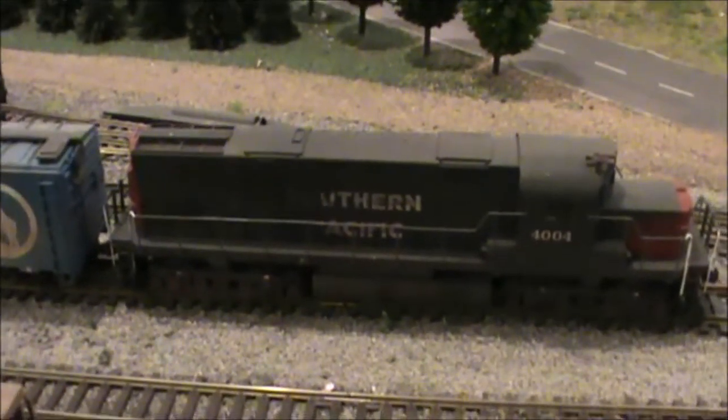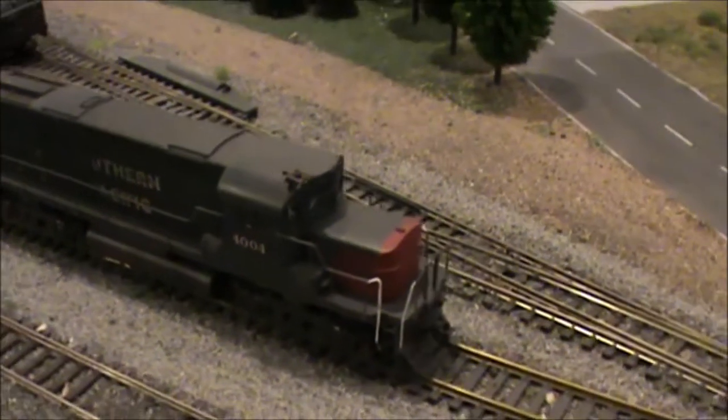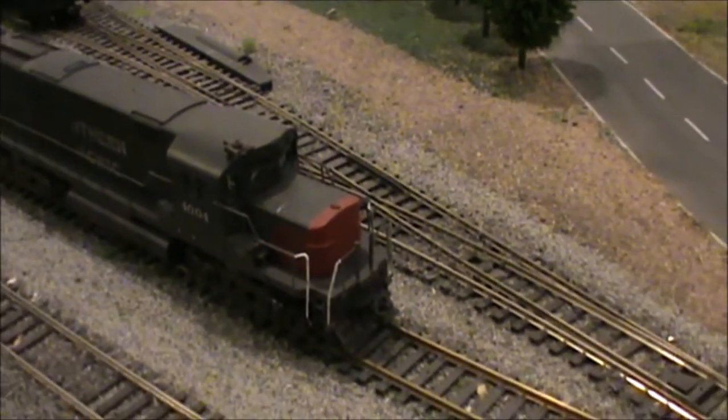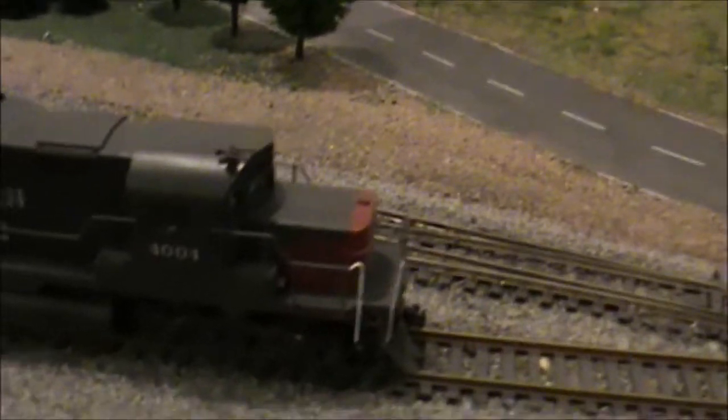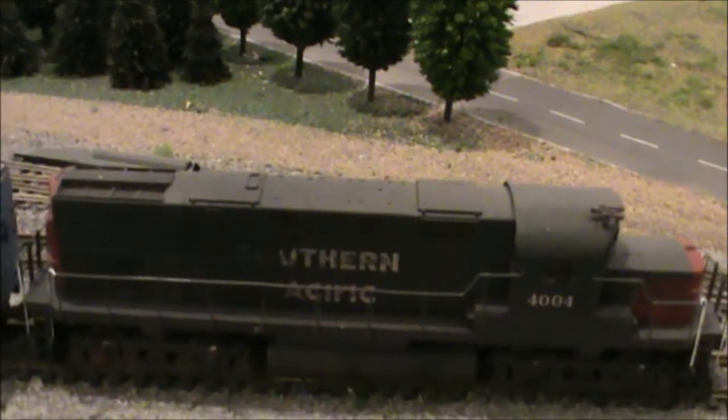Finished that Southern Pacific Alco. Entirely painted myself with airbrush. Even the red nose, the stripes on the side. Just the SP lettering are decals.